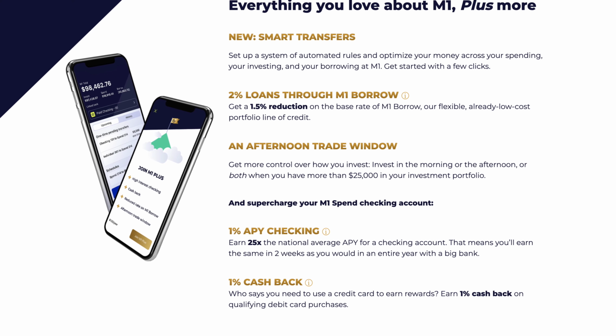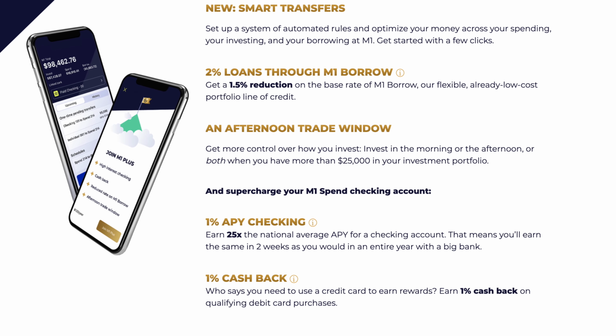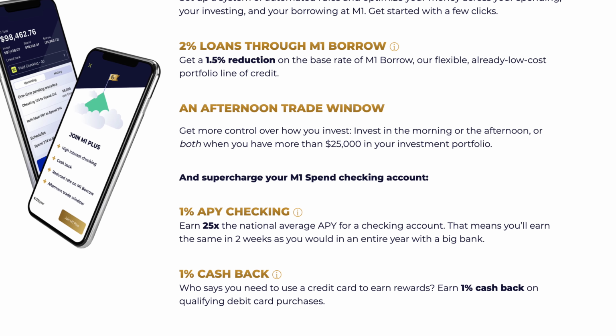Now, while everything that we've talked about so far is completely free with both companies, I do want to mention that M1 Finance does have a paid option that they call M1 Plus that gives you a few benefits across the board with your financial tools. For example, M1 Plus is going to give you 1% APY on your checking account with M1 Spend, which we'll talk about later, 1% cash back on all of your debit card purchases, as well as a lower 2% interest rate on any loans with M1 Borrow.